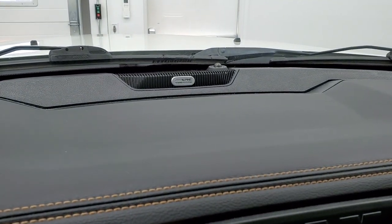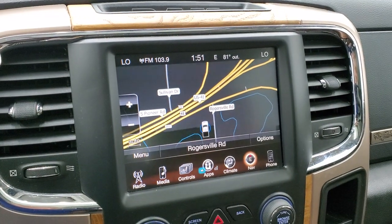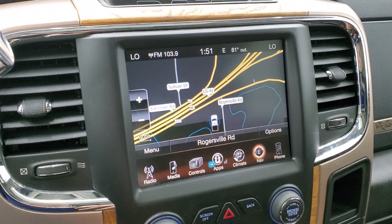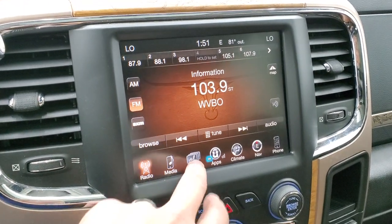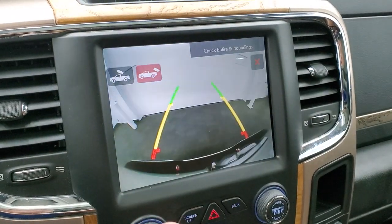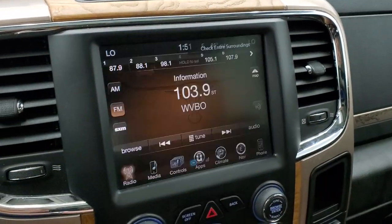This one does have the Alpine premium sound system. And this one has the 8.4 3C radio, AM, FM, and Sirius XM radio capabilities. You do get the factory navigation system on there as well. There's your Sirius XM. You can do your heated and cooled seats and heated steering wheel buttons here. You can also check out your backup cam. You can also check out your cargo cam just about any time you want.